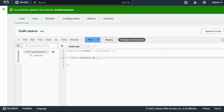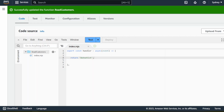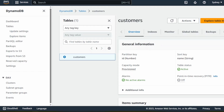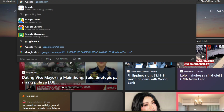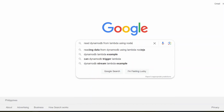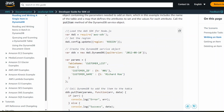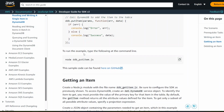Alright. The test. Why is it only done? Alright, so yeah, how do we read this? So read DynamoDB from Lambda using Node latest version. Get an item.